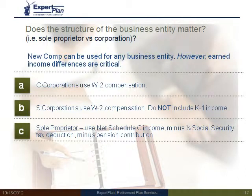For a sole proprietor, we use the net Schedule C off of his tax return, minus the 1/2 Social Security tax deduction, minus the pension contribution. Now, that's like a catch-22. The sole proprietor is telling you, hey, I earned on my Schedule C $200,000. You got to make sure that if he's targeting $50,000, that you're taking that $200,000, knocking it down by the approximate Social Security deduction, let's say it's $10,000, but also knocking it down by that $50,000 pension contribution, and the net earned income is $140,000 for testing purposes. Going back to those prior slides, that can have a dramatic impact on testing.